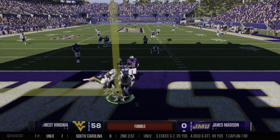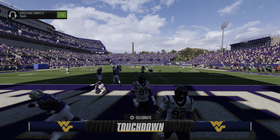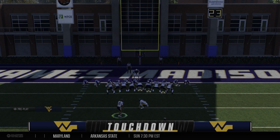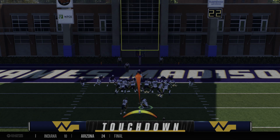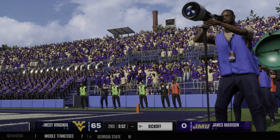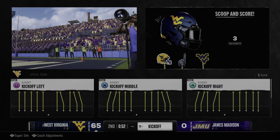They cough it up inside their 3. Defense coming up with a huge fumble recovery. Is this Christmas? Is this the gift-giving season? An absolute gift in the end zone, and the defense takes advantage, recovering the fumble for the touchdown.